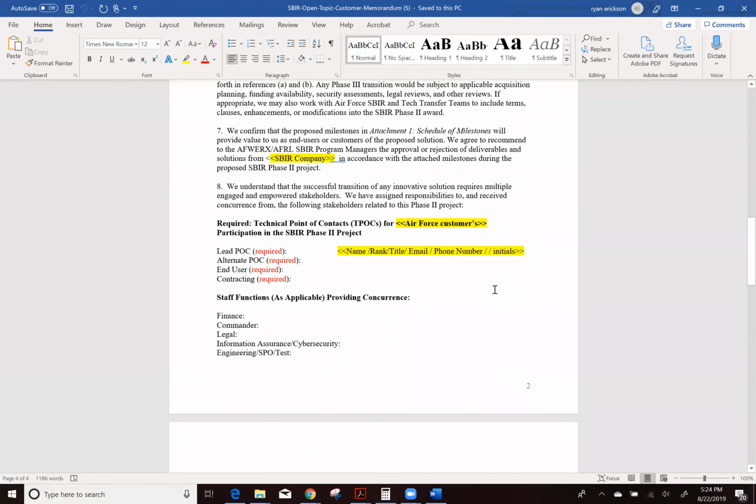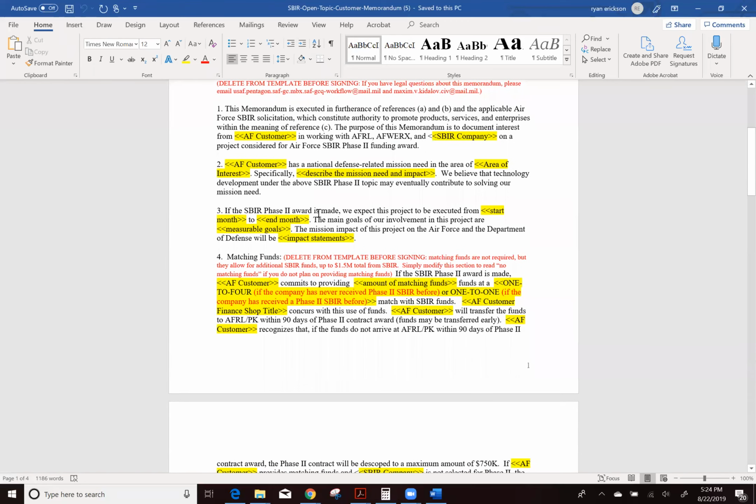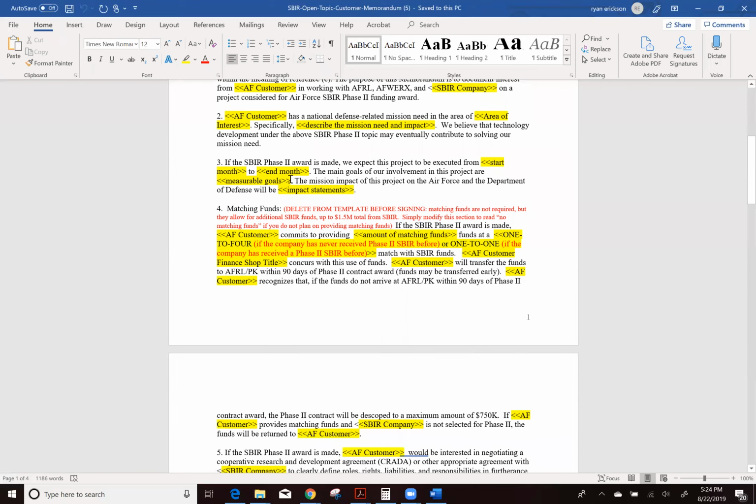As Joey alluded to up here in the first two paragraphs, it's hitting hard on the customer, what their mission is and what their problem is. Now we start to get into the meat and potatoes of what we're looking for in the evaluation process. So we'll start with paragraph 3. Paragraphs 1 and 2, Joey already hit.